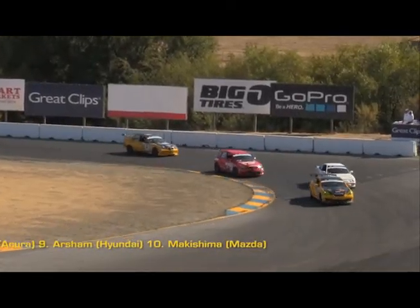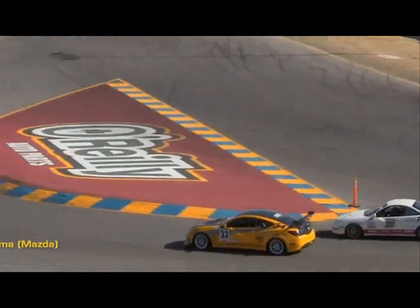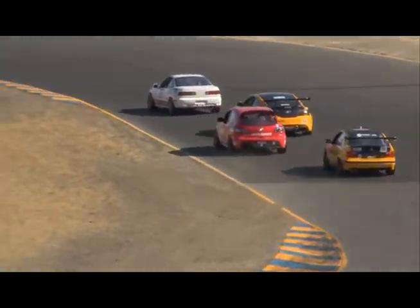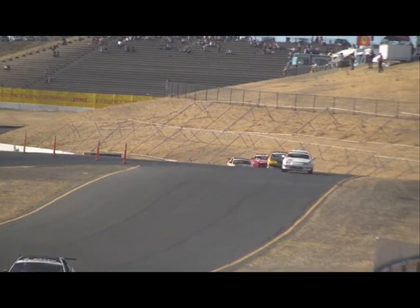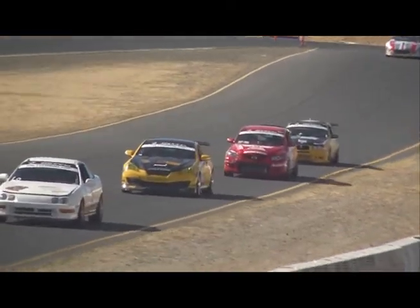We'll get back to our GT field in a minute, but right now we're going to follow this 4-car battle between the GoGoGear.com Hyundai Genesis of Ali Arshem, the yellow Hyundai Genesis, and Tommy Lowe in that white Integra, followed by Doug Makashima in the red Mazda, and Tom Lepper in the yellow BMW. Well, that BMW from Tom Lepper and Larry Banney, that team won a race this year with Larry Banney taking his first U.S. Touring Car win.